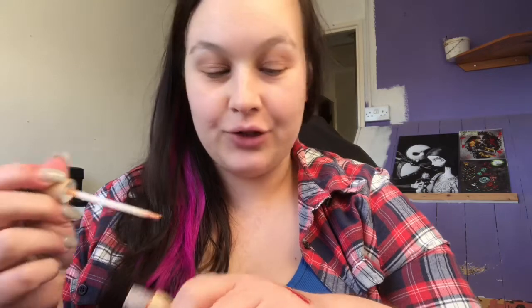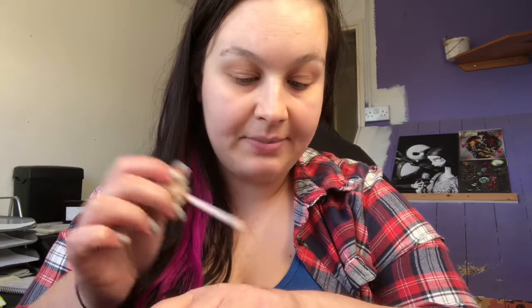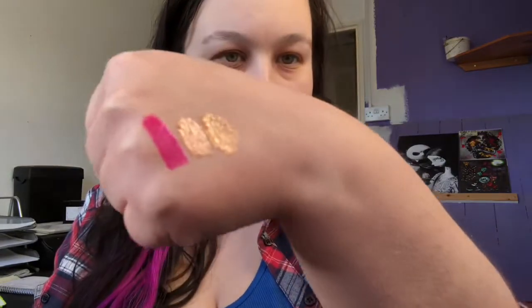Like I say, I've never tried any of her liquid lipsticks. I heard they're quite drying. But like I say, I was a bit sort of underwhelmed by the lip glosses. They do have quite a cute sort of sweet smell to them. There we go.